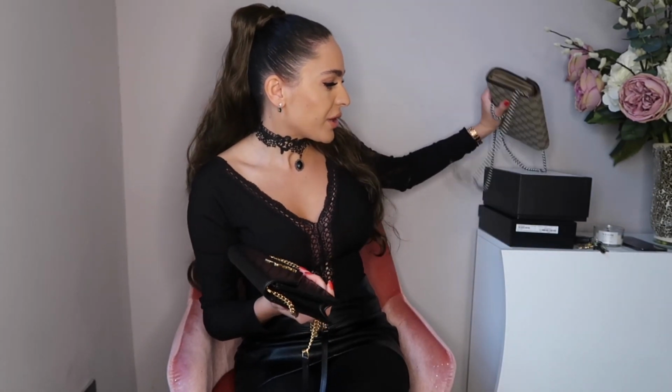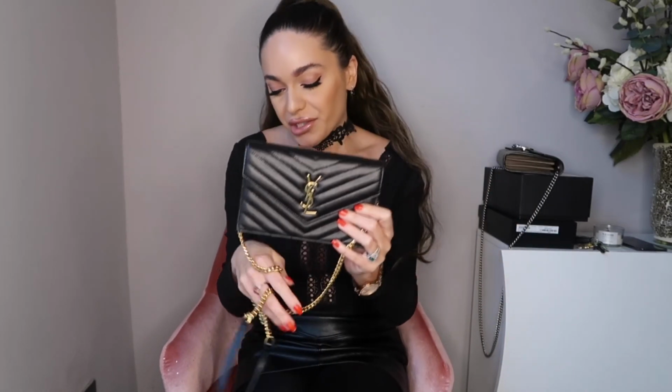So if you would like to treat yourself to a new wallet on chain, or if you want to ask your boyfriend or husband to buy you a wallet on chain for a Christmas gift, you know which one would be best for you. So let's just start with, I'm gonna start with the Saint Laurent wallet on chain.